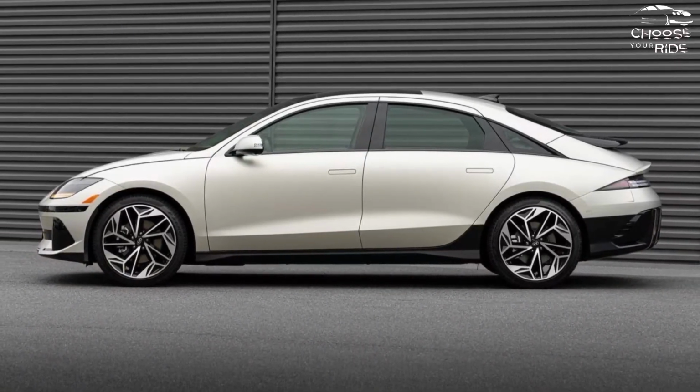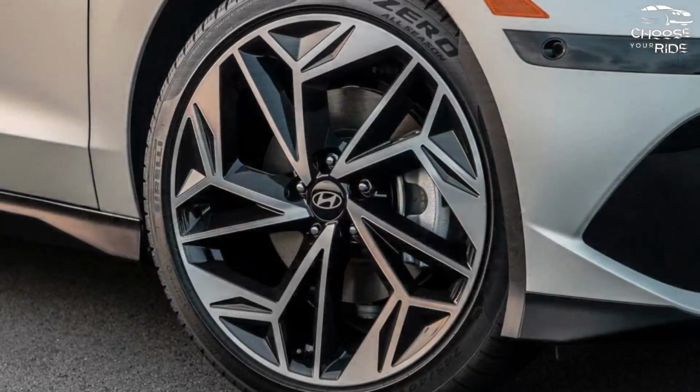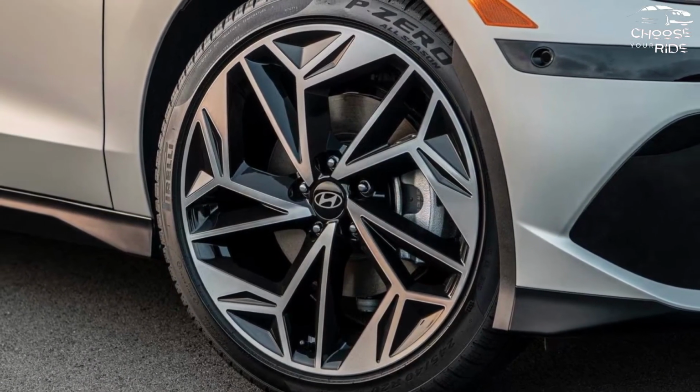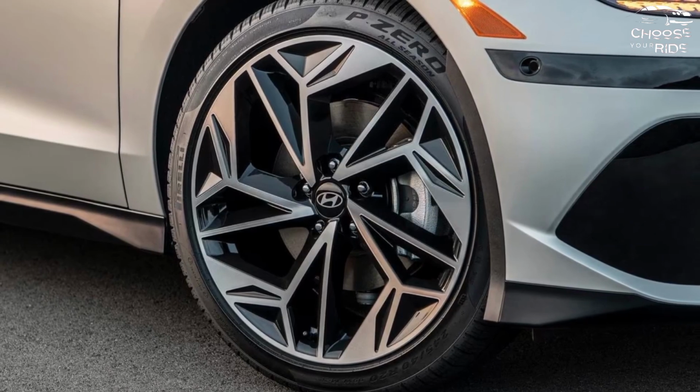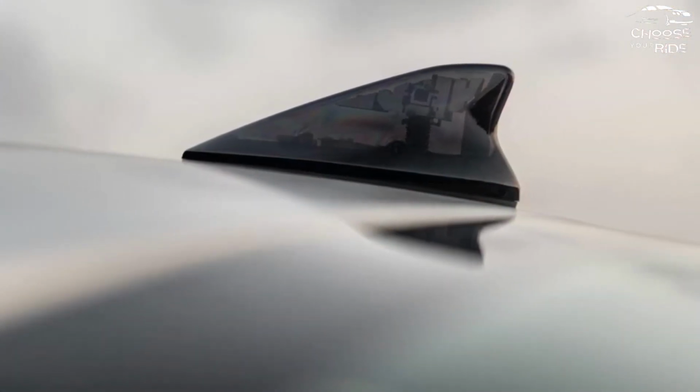Automatic emergency braking, active lane control, blind spot monitors, and adaptive cruise control are all standard on all IONIQ 6 cars. An expensive version of a surround view camera system is available.